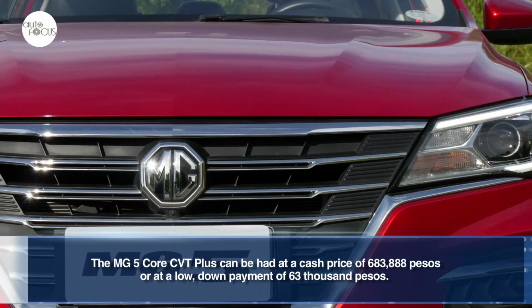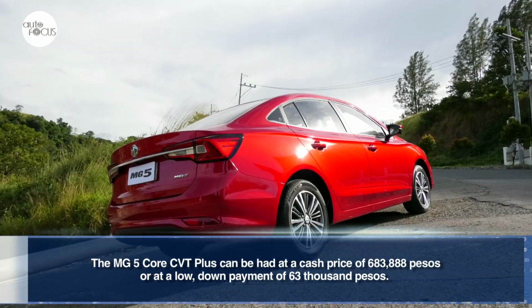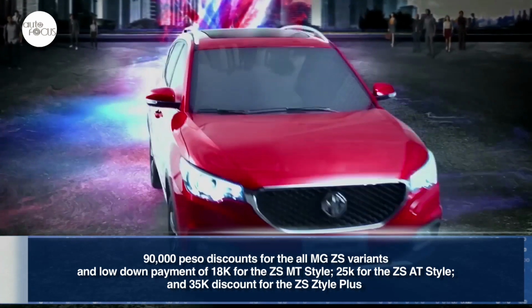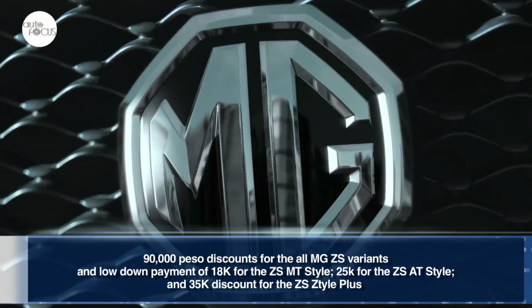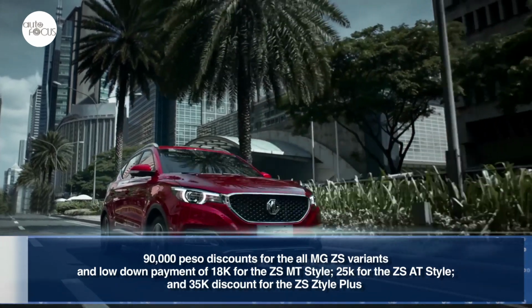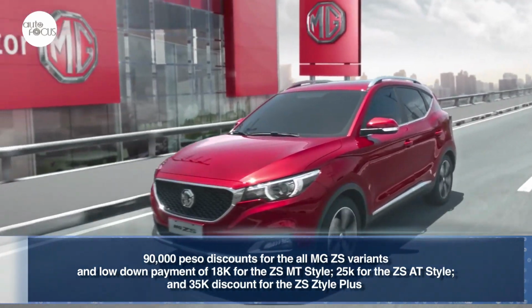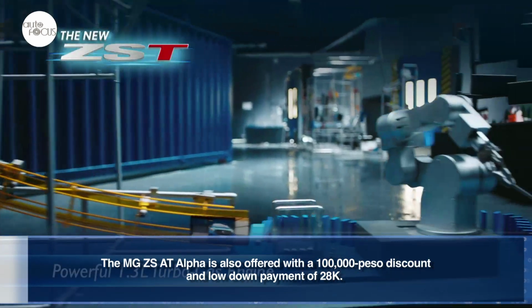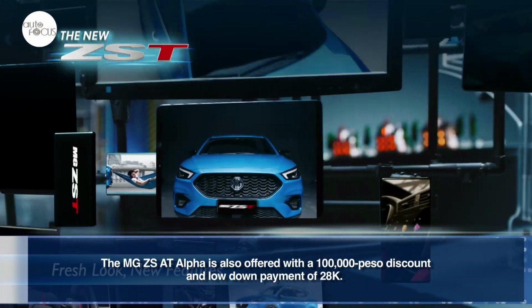MG also offers cash discounts and low down payment schemes for other models in its lineup. These include 90,000 peso discounts for all the MG ZS variants and low down payment of 18K for the ZS MT Style, 25K for the ZS AT Style, and 35K discount for the ZS Style Plus. The MG ZS AT Alpha is also offered with a 100,000 peso discount and low down payment of 28K.